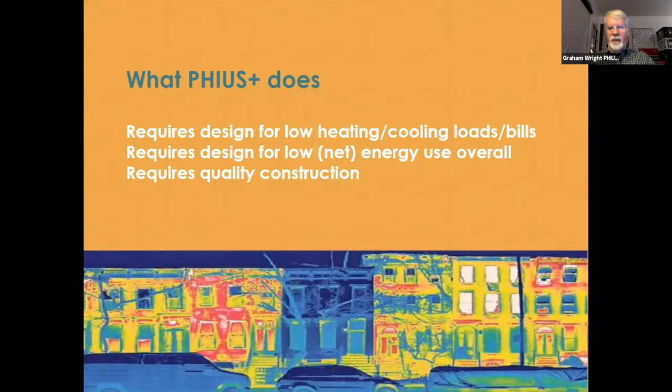All right, so what PHIUS Plus does as a passive building standard, it requires design for low heating and cooling loads, peak and annual. That's kind of the distinguishing feature of passive standards. But it also addresses overall energy use and requires quality construction.